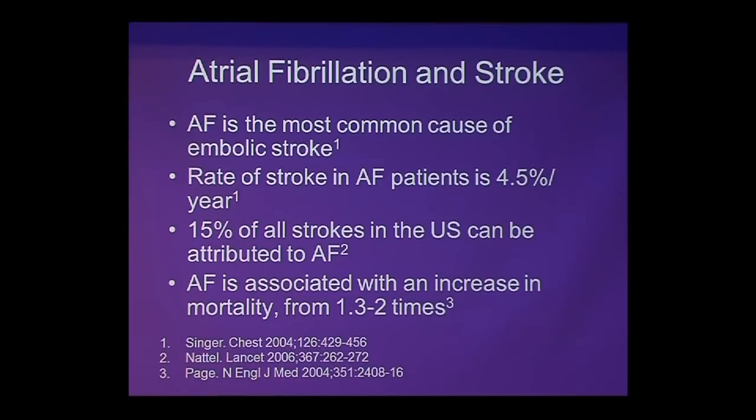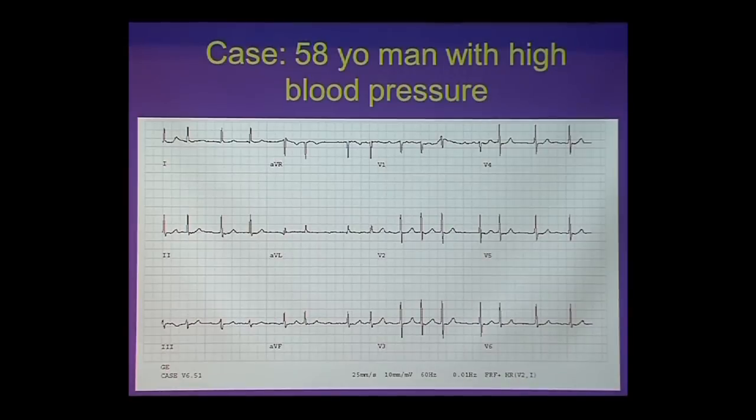So it turns out that atrial fibrillation is the most common cause of embolic stroke. The rate of stroke in atrial fibrillation patients in general is about 4.5%, maybe 5% per year. This is in the absence of therapy, which we'll get to. At least 15% of all strokes in the US can be attributed to atrial fibrillation. And again, this is another area where we're appreciating it may be even higher than that. And atrial fibrillation is associated with an increased risk of dying, or mortality, up to 2 times the risk. And it's thought that that is primarily related to the risk of stroke.